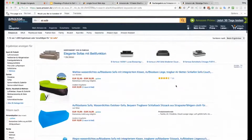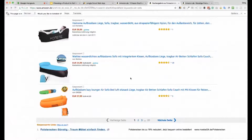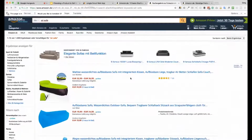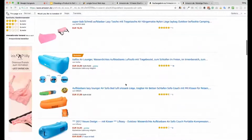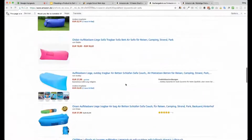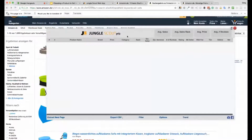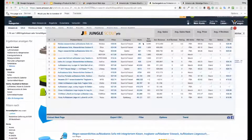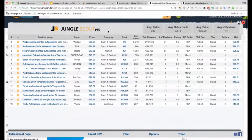But that's okay, because just using the English term for this particular one, air sofa, which, to be completely honest, doesn't even really have a real name in English. That's not even necessarily what this is. It could be different things in English, but it's a good enough term to get us a whole bunch of results that seem relevant. Okay. From here, we need to determine whether or not this is a good niche to get into. Let me zoom in. I know it's sometimes hard for you guys to see this in the replays, so that should help a little bit.